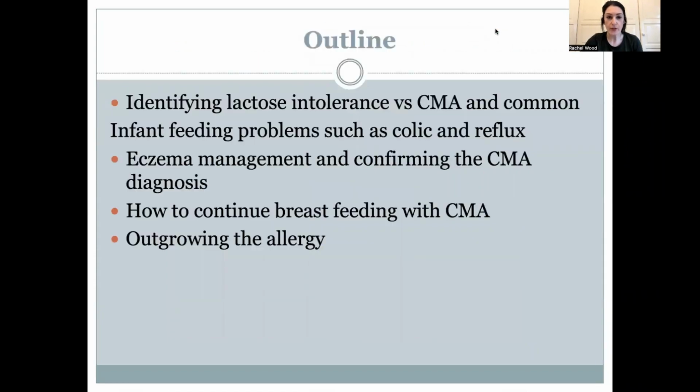So I'm going to cover identifying the difference between lactose intolerance versus cow's milk allergy and other common infant feeding problems such as colic and reflux. We'll also look at eczema management, and when is it just eczema and when is it cow's milk allergy, and how you would confirm a diagnosis. I'll also look at how to continue and support breastfeeding with cow's milk allergy, and how the infant outgrows the allergy and at what age to reintroduce milk.